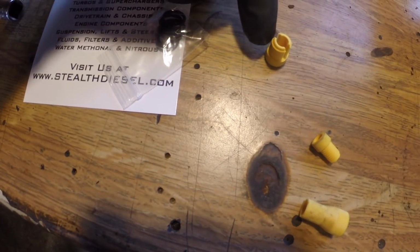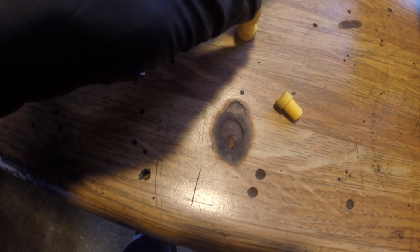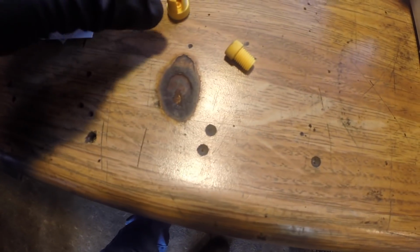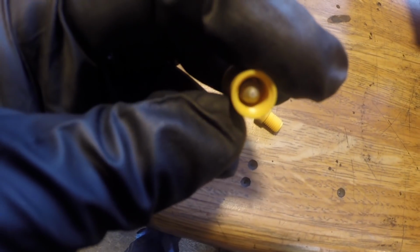So this is the saddle, and that goes around your wire, and your wire will lay in there. And then this is your piercing end, and then you just screw that on there, and as you tighten that up, it pierces your wire. And then on this end, you just fray your wire up a little bit, slide that on there, and as you twist that back on there, that's where your wire makes contact, and that's where everything goes through. That's just the way I did my VP44 tap.